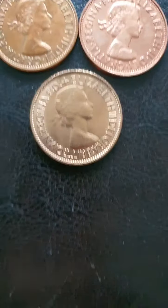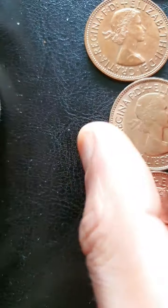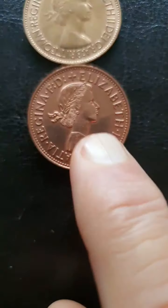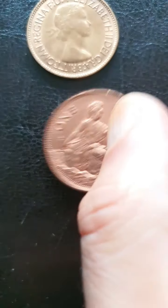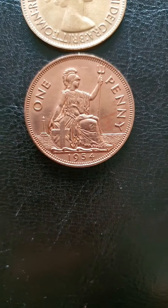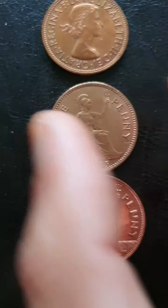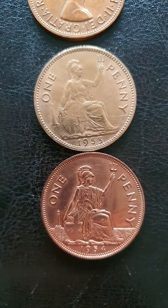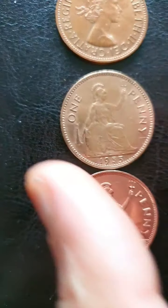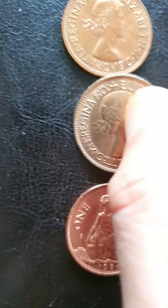Okay, let's start again. This one is a 1954 British penny, okay? This one here is a 1954, just in case you're wondering. Here we are, 1954, you can see it. This other one is a 1953. 1.3 million were made with a mistake on there, okay? And in 1954, they didn't need any more pennies, but 100 was made.